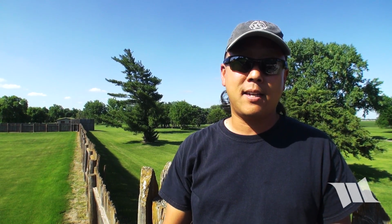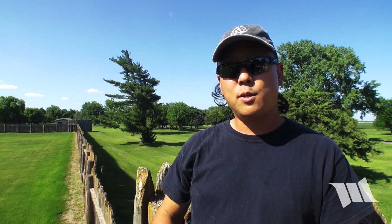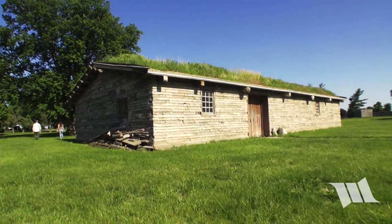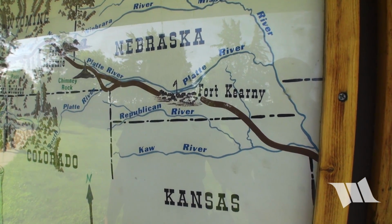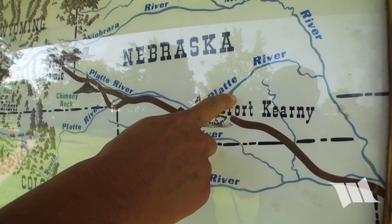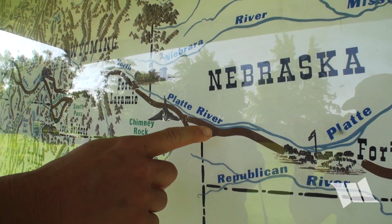Fort Kearney, and this is the very first military installation set up along the Oregon and California trails, and it was established to protect the immigrants who were making their way west. We just left the Little Blue River earlier this morning, and immigrants would have worked their way up to the Platte River, which they would have followed for the majority of their way across Nebraska.